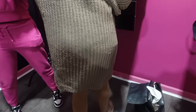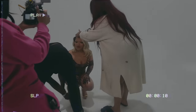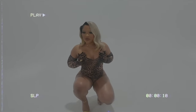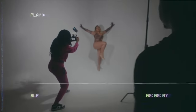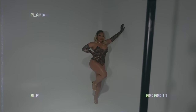I see your granny panties. I have to let you go. Like damn, she in her mood. She lit, get money too. Like damn, she in her mood. I have to let you go.